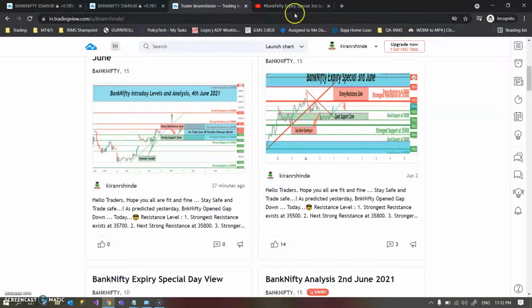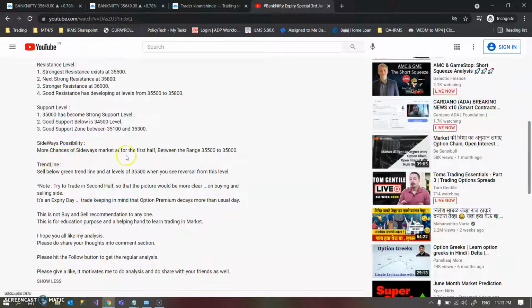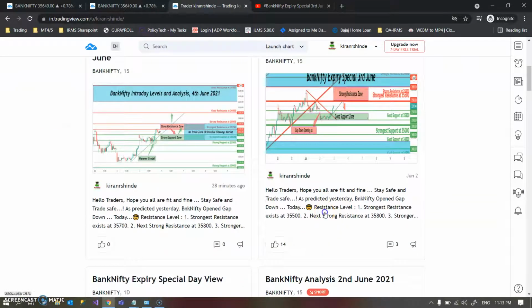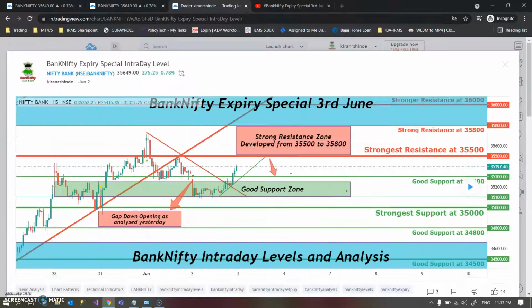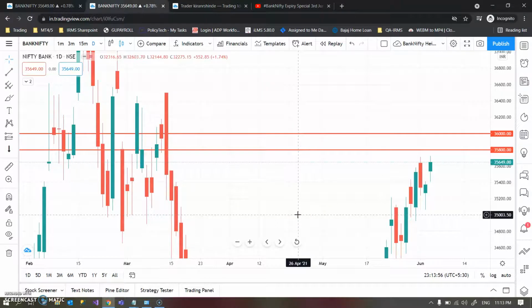Looking at this resistance level, I had predicted that there could be more chances of a sideways market in the first half, between this range. If you are following me closely, listening to the video in depth and not skipping any part, you might have got the benefit of my analysis for the expiry. Just to show an example, one of my followers wrote a comment after the day's analysis that he just missed the second half, which was bullish from the 35,500 support zone. This is what I am expecting from you all: do watch the video completely without skipping, and mark the levels on your chart so that you can understand what steps need to be taken.